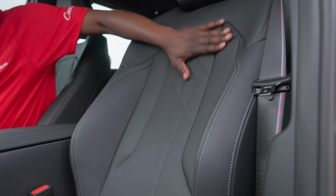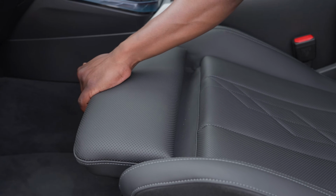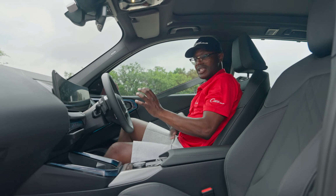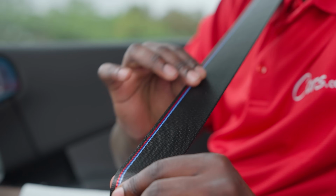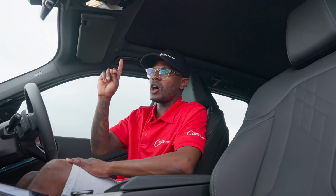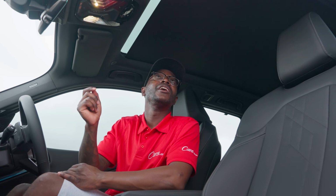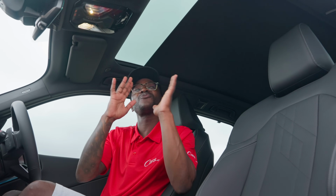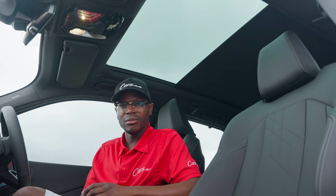And then of course we've got these really nice looking seats. They've of course got the extenders, and the seat belts have M stitching just to add more to that M Sport touch of the car. And it also has a panoramic glass roof. And the reason why I say that is because it's just for you to let some light in. This is just for aesthetic. It doesn't open at all. That's a bummer.